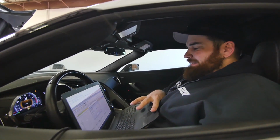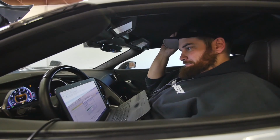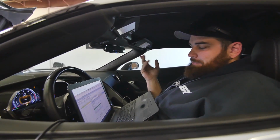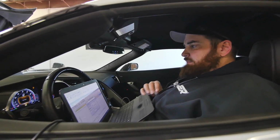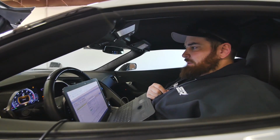Rightfully so. This car already has headers on it. A customer did them actually, when they first came out. We sold them the headers and we put them on. It has the GM performance intake too. Yeah, just a little box. I don't really know how much that does, but.